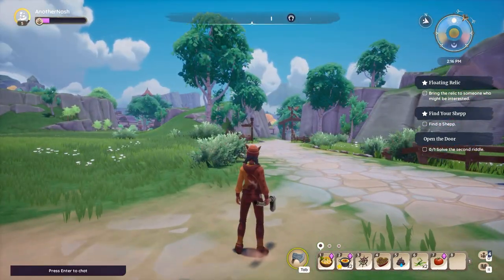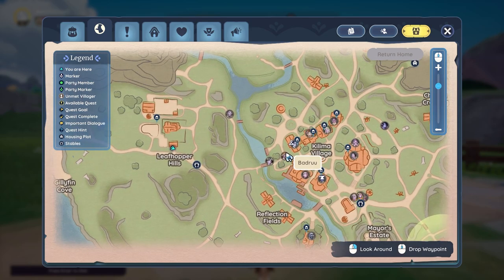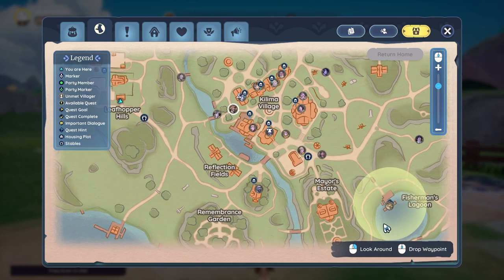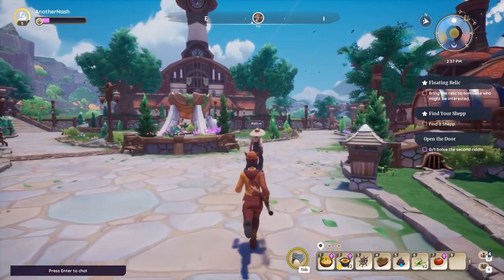All right, this is where we gotta pull out the trusty, dusty map. Oh, Paltrow's walking right here. Okay, and Kenley is also at the office. Where's Miss Delilah? Delilah. Einar. Oh, yeah, I have to go pick up something over there, right? By the dock.